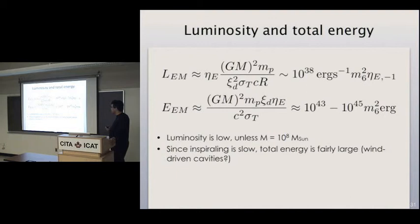And then you can estimate the total electromagnetic luminosity, which turns out to be fairly small, only 10 to the 38 ergs per second for a black hole of a million solar masses. So the power is very small. The total energy is very large because you spiral in for a long time. So the energy is very large, 10 to the 43, 44 ergs total. Again, that's for a million solar masses, and the dependence is M squared. So if you're merging black holes of 10 to the 8, that will jump it by 4 orders of magnitude higher.